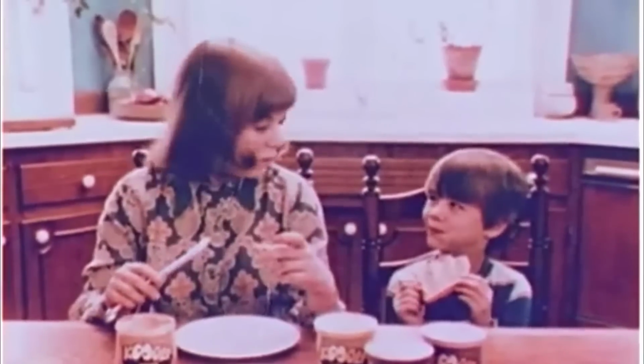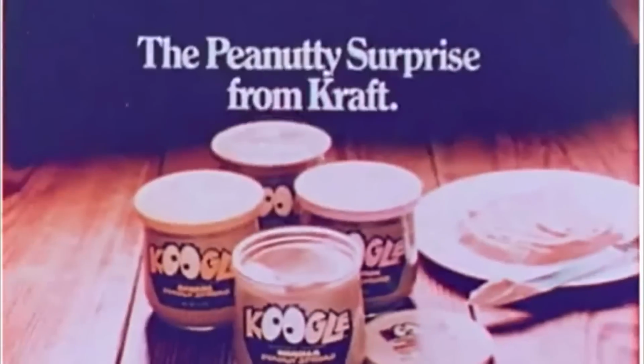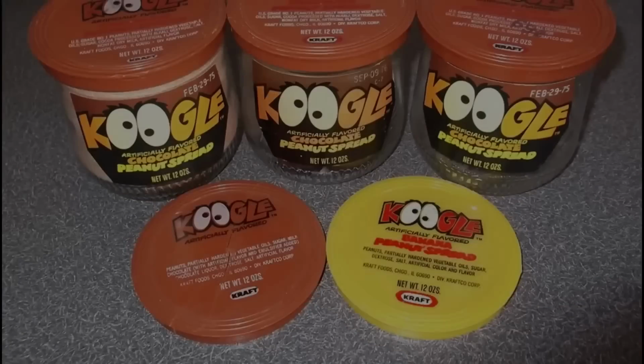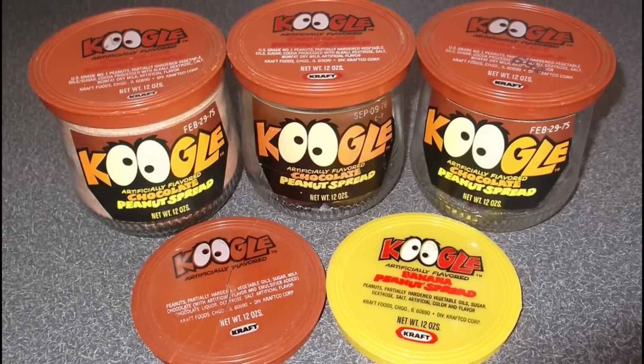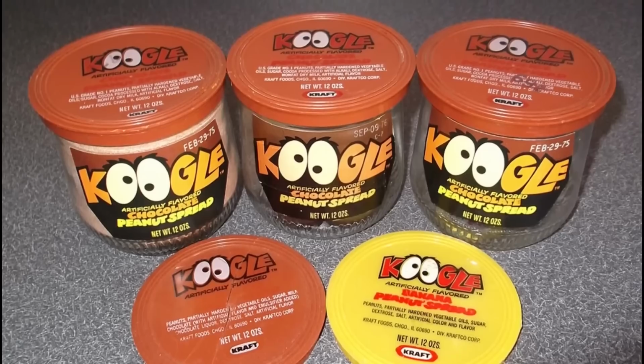The spread, manufactured by Kraft, became popular due to its unique and sweet flavors, which appealed to children and adults alike. The most popular flavor of Koogle spread was chocolate, which was often enjoyed as a sweet breakfast treat or snack. Koogle was discontinued in the late 1970s due to declining sales.